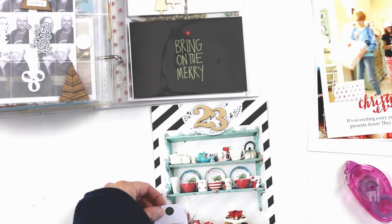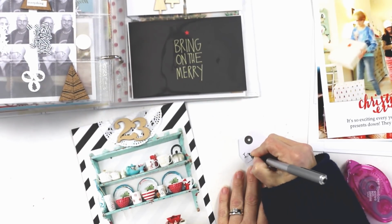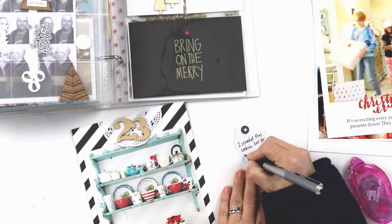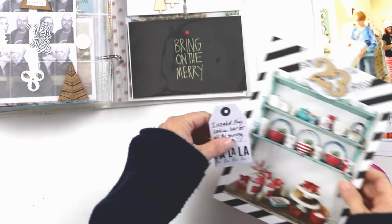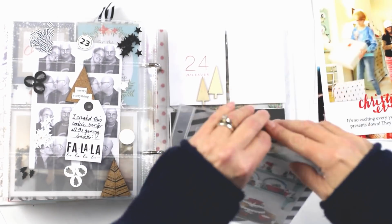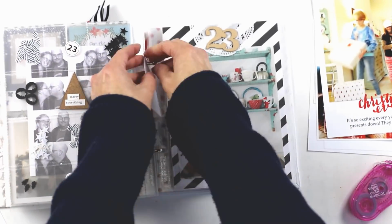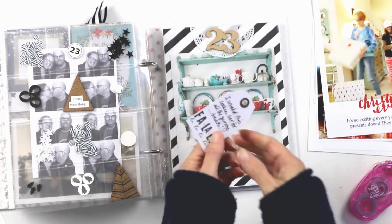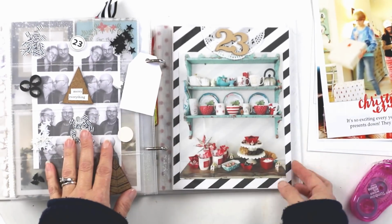And this is also a tradition that I have. This plate rack was my mom's, and so it's something that I enjoy decorating. She enjoyed decorating that plate rack. She decorated it for every holiday. But that had to be documented here. And then the journaling I just put on a little tag from Pink Fresh Studio. So just real simple there again.